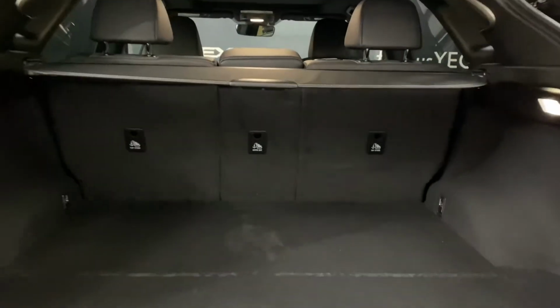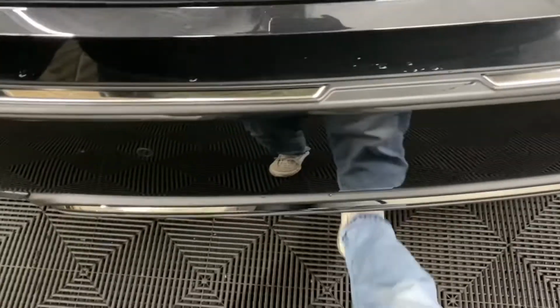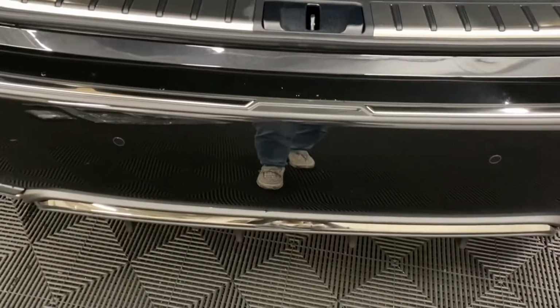In the rear trunk, you have your anchor points throughout, alternate power folding seat controls. You have your tonneau cover, your spare tire below, and you also have a kick sensor to open and close the rear hatch.